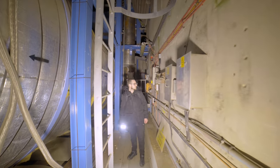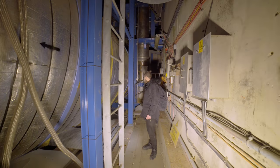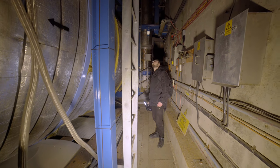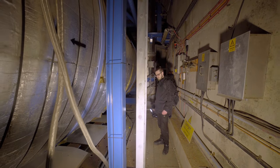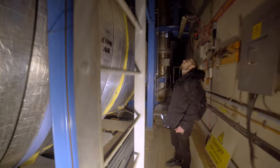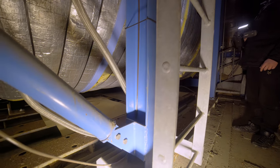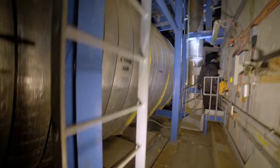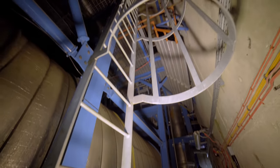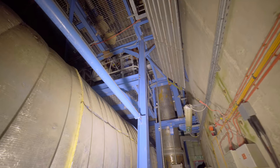Right, I'm bound to be running out of power in a second, so I don't know if it would be a good idea for me to just change the battery now. So yeah, let's do it. Pipes. More pipes. Is it like another way down? Probably on the other side. What's that? When we thought it was all over, it's not over. So we could go climbing up this ladder, but apparently we don't need to because there's just stairs. So we're going to go for the stairs.